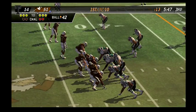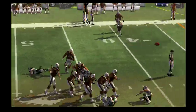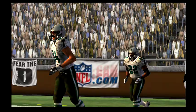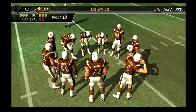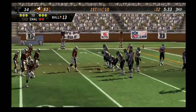Keep the throttle down. We like the pressure. Throwing. This one will be spotted at the 13. That's a half dozen tackles now. He's looked very good all day, picking up over 300 yards through the air. They're inside the 15.